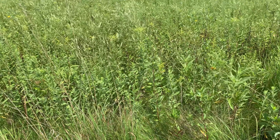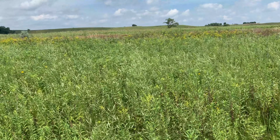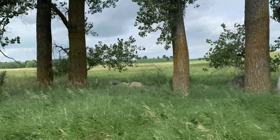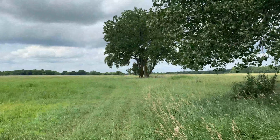So many pretty colors on the Prairie Trail. Look at all that, the purple. All these rocks and these trees planted right here. Looks like a windbreak, so I'm guessing that at one point in time, this is actually probably farmland.